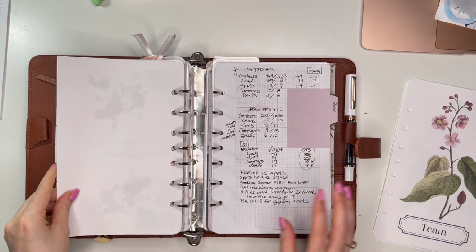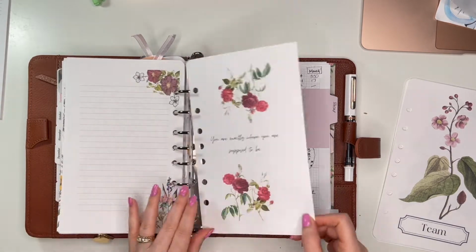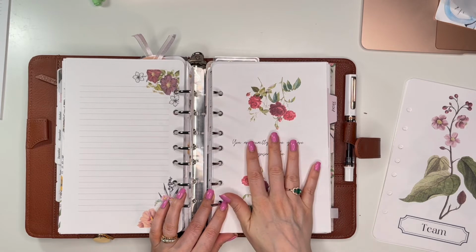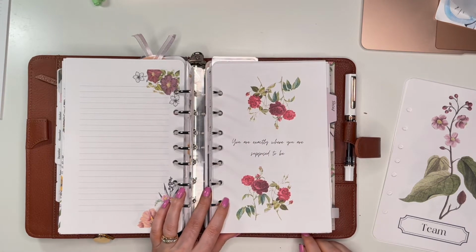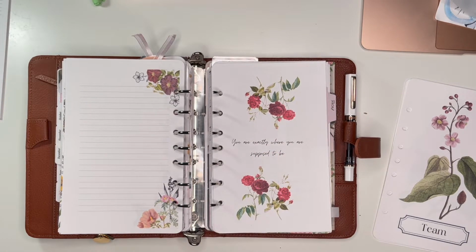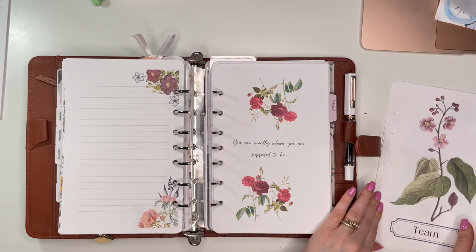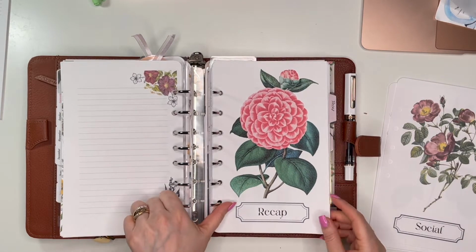Okay, now we get into the recap section. I made this on Canva as well. You were exactly where you're supposed to be. This is a good quote for me that helps to ground me and center me because I'm type A personality and I'm always looking to the future. And so I need that reminder that no, you're exactly where you're supposed to be. Don't be impatient. Everything's going to go according to plan. You're exactly where you are supposed to be. So this is my recap section.